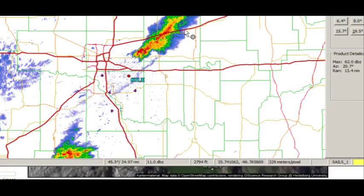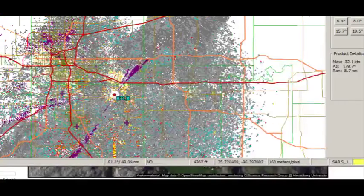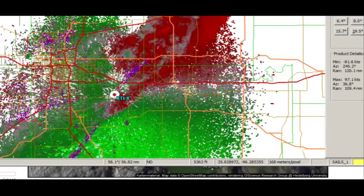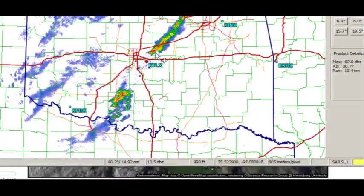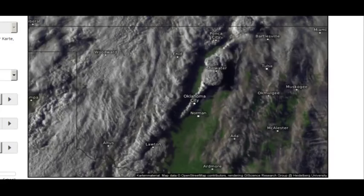Okay. You can see the outflow boundary right there, kind of gusting out ahead of these cells. So that would be an indicator that these may be on the non-severe side. Spectrum width doesn't show that too well this time. And let's see. That's it for Oklahoma. We'll just kind of move along and see what other products we have here.